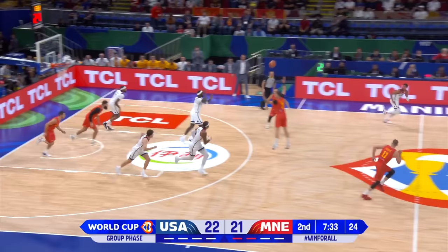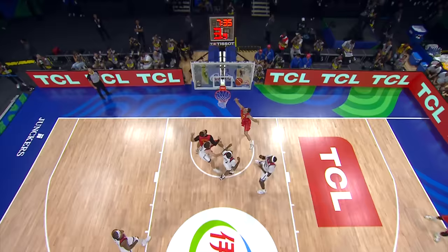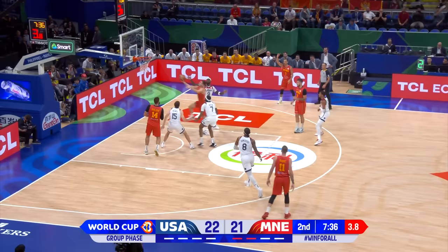Now quickly, outlet to Tyrese Halliburton. The lob to Banchero. And Mike. Again, right there, this is the key to the game. These are the highlight plays. To Ivanovic, and now he misses the layup.